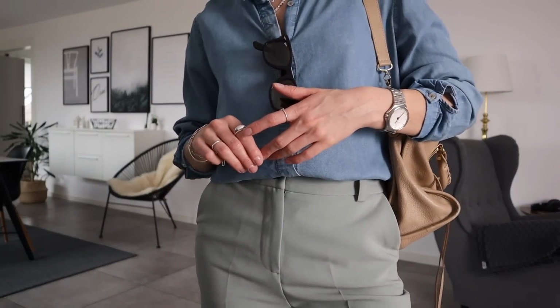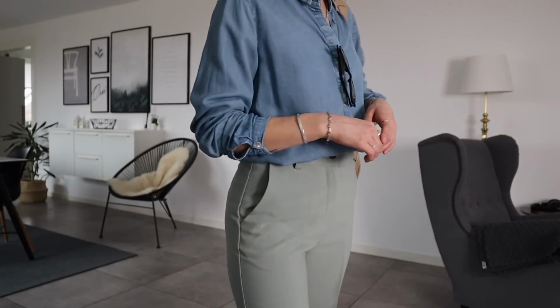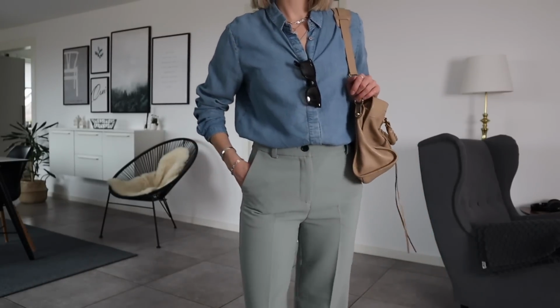Again, it's one of those classic casual hybrids that just falls perfectly in line with my casual style identity, as one of those pieces that make you look like you've made a bit more of an effort, but without compromising on comfort.